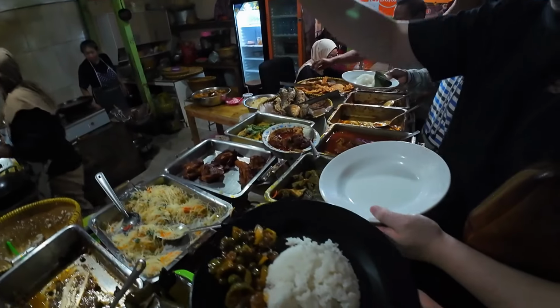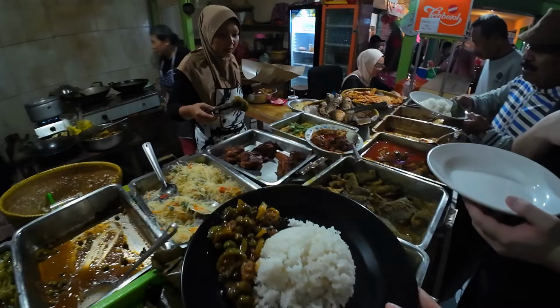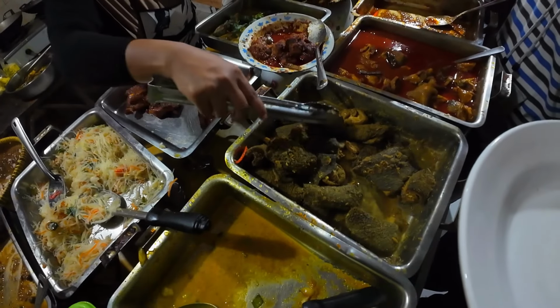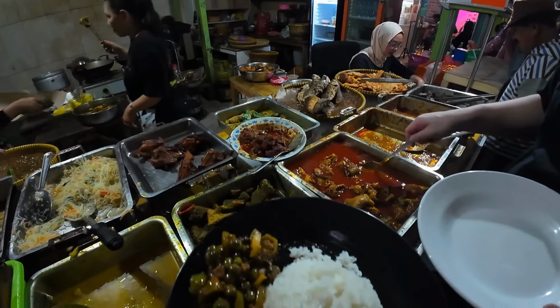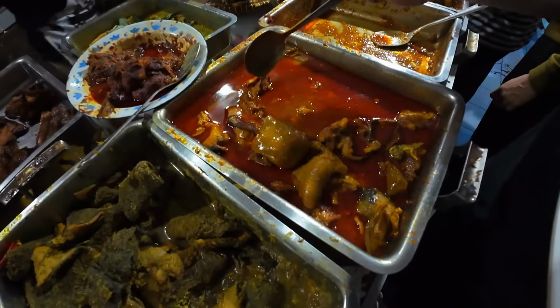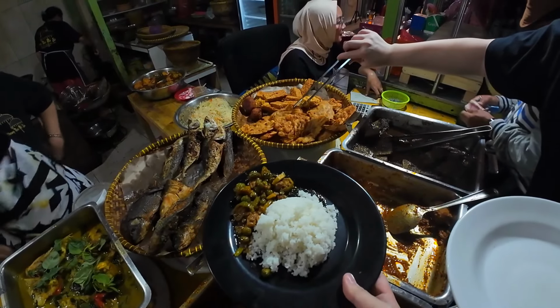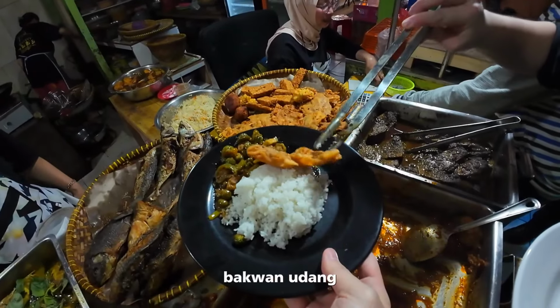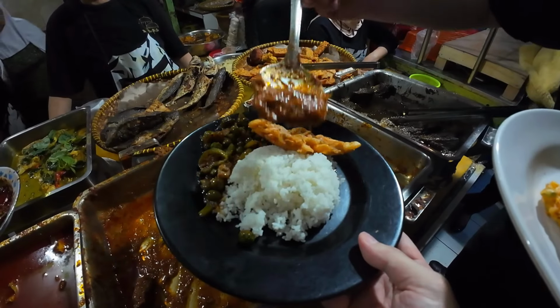Mau? Tadi potongin ya? Bu dua ya, Bu babatnya? Masih. Oh, ini campur ya. Oh, babat tuh. Sama tadi gulai kayaknya. Bakwan. Bakwan udang. Prawn fritter. Thank you.